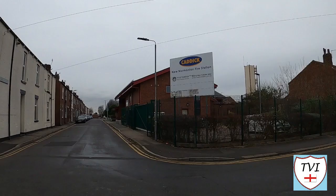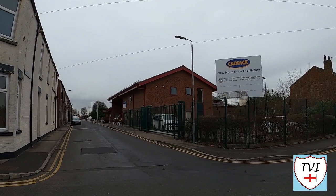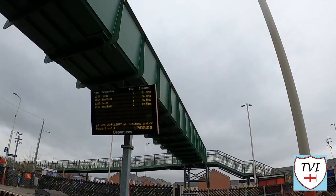Once again, the amenities and interesting features have all been lumped together because they're effectively treading on each other's toes here, being as they're so close together. Let's start with the railway station.